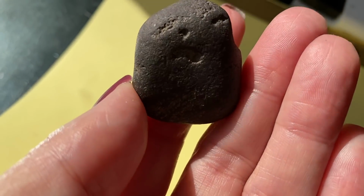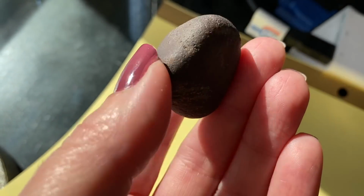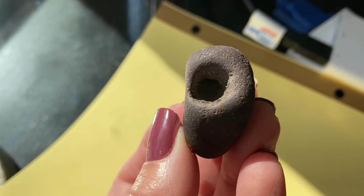But I did take this to somebody, and they suggested I take it to a museum. They believe this is very, very, very old. I will let you know when I find out more information.